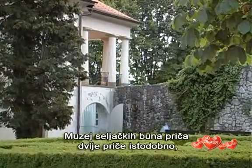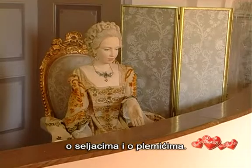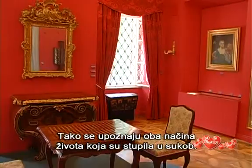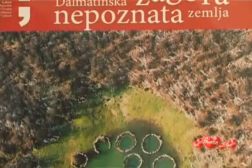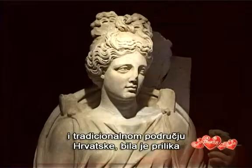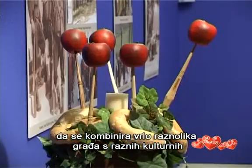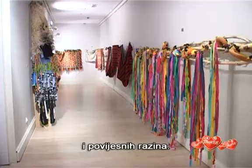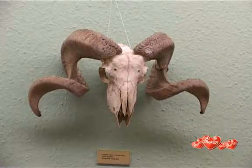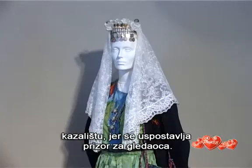The Museum of Peasant Upbringings tells two stories, one of peasants and the other of nobles, at the same time. In that way, one learns about the two ways of life that came into conflict. The exhibition of Dalmatinska Zagora, the mountainous and traditional region of Croatia, was an opportunity to combine very different kinds of exhibits from various cultural and historic levels. Exhibition design here comes close to set design, to the theatre, because it sets up a scene for the visitor.